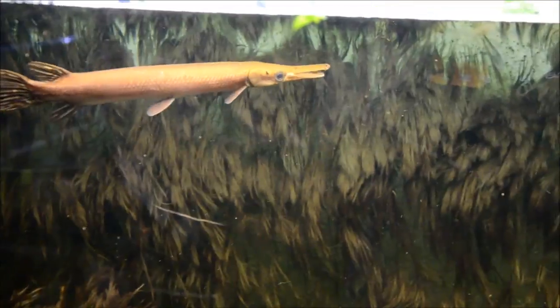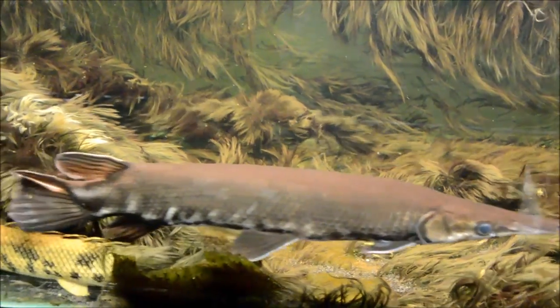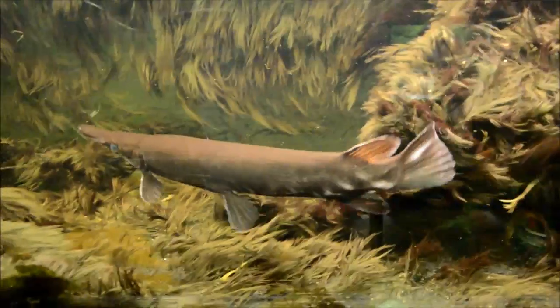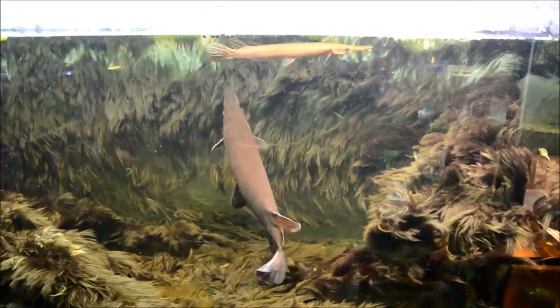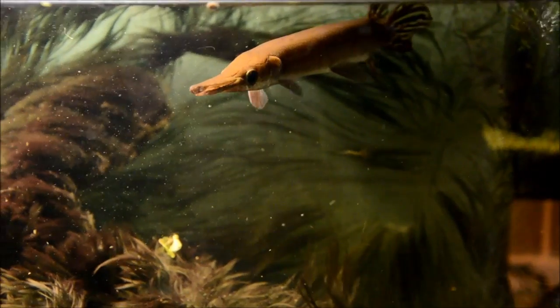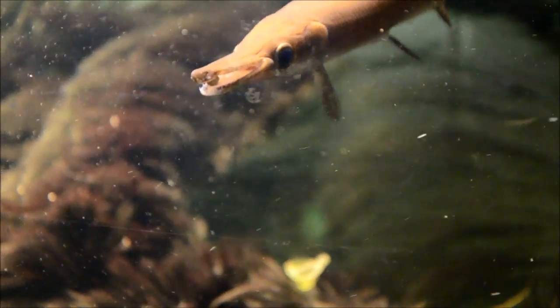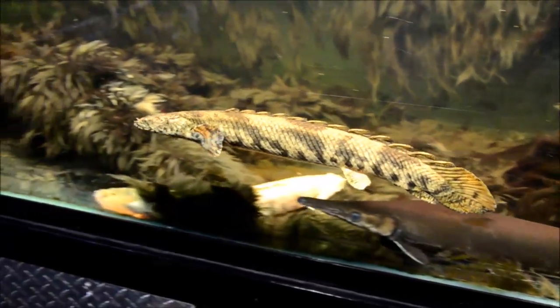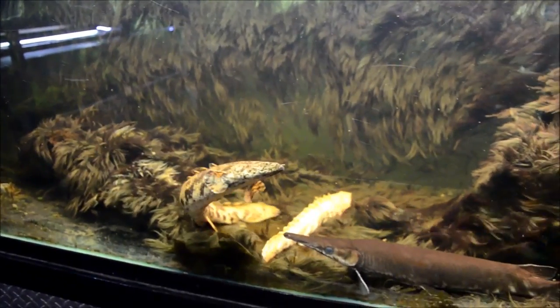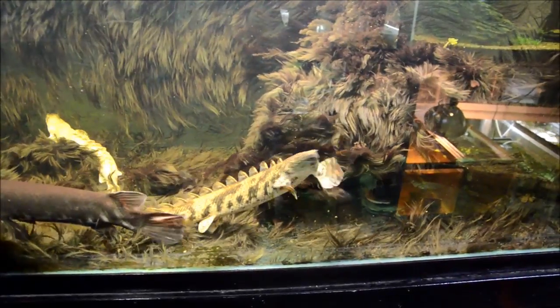This guy bit off more than he can chew. See his little teeth. He's so cute. This is the one that always tries to tag me when I'm cleaning the tank. Let's see one of the big endlies. I really love these guys. They have so much personality.